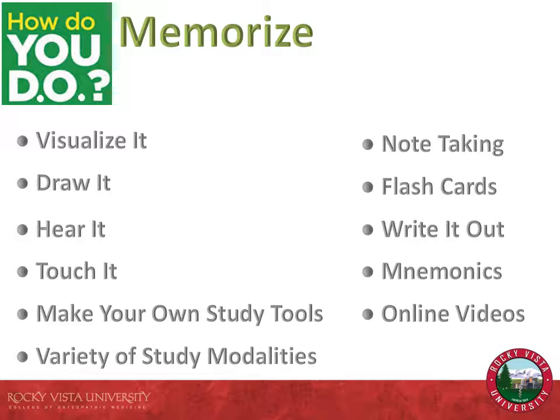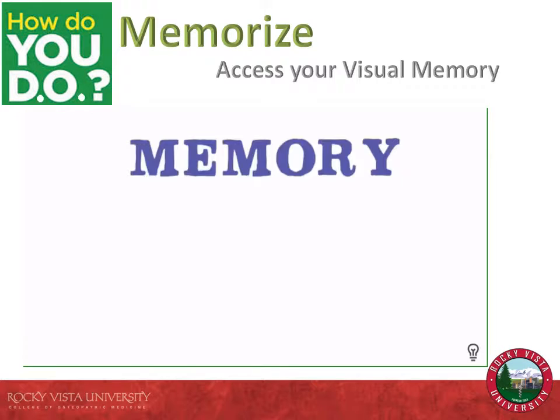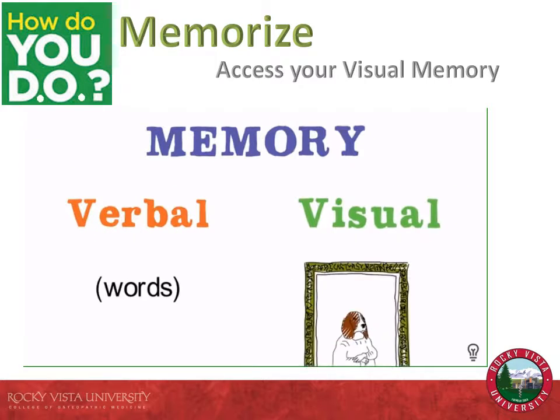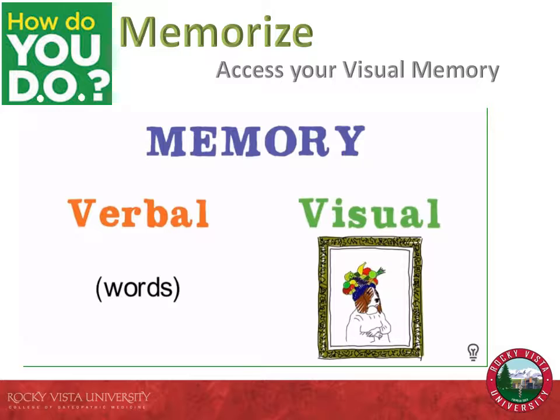Go ahead and pause for just a minute, pull out a piece of paper and something to write with, and let's do a quick activity about 2 different ways that we memorize things. We're going to talk about utilizing our verbal memory versus our visual memory, and see if you prefer one or the other. You remember information in 2 main ways, as words using your verbal memory or as pictures using your visual memory. They're different mental processes and they achieve dramatically different results.